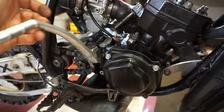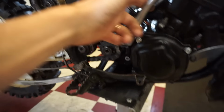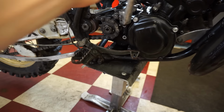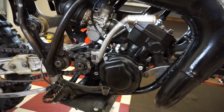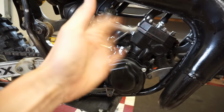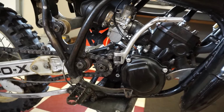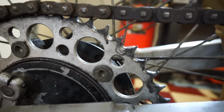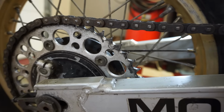And I noticed this kickstart lever doesn't retract back. It should have like a ball and a spring in there. So when you kick it, it'll fly back and hold tight to the engine there, and it's not doing that. You can see it's just flinging back, flopping in the wind there. So we'll have to order that up as well. And probably new sprockets and chain. The sprocket in the back's getting pretty worn. It's really pointy. That should be squared off.